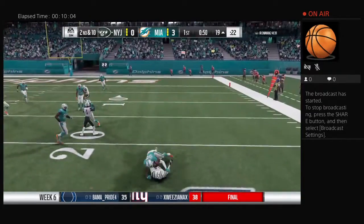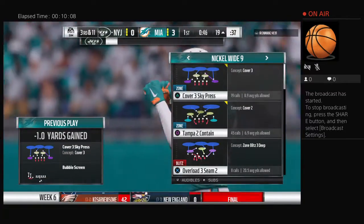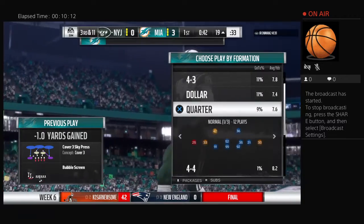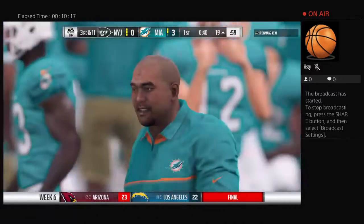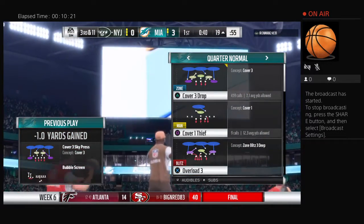2nd and 10. Norton to the right and complete to Galladay. And they'll lose yardage here. Knocked back to the 19-yard line. They completed the screen on the perimeter, but boy, that was textbook defense. Exactly as you're taught to play against a wide receiver screen, and they snuffed it out for a loss of yardage.